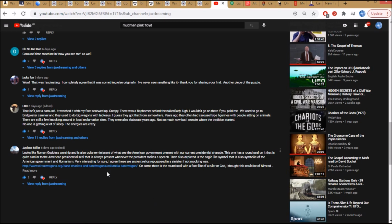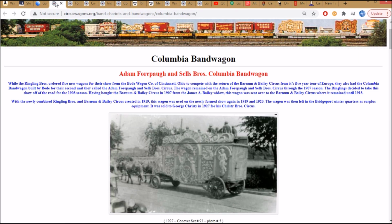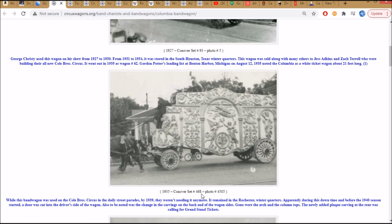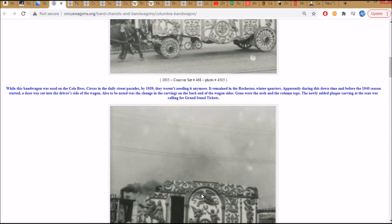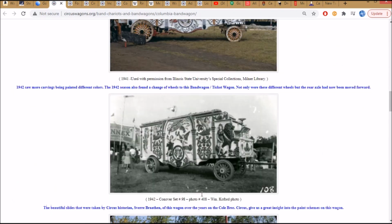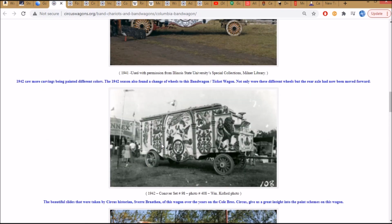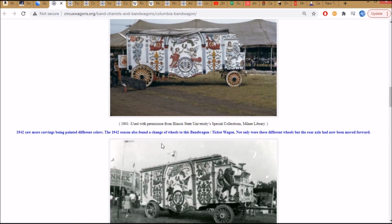So she points to this Columbia bandwagon, which is this one here, which she says has a round seal with a face like a ruler of a god, which could be Nimrod. So this is the Columbia wagon. This is 21 feet long, right? Remember that, 21 foot long. Although it does look like it was messed about with later on. They did mess about with them, painted them. So here's the eagle Jaylene's mentioned.